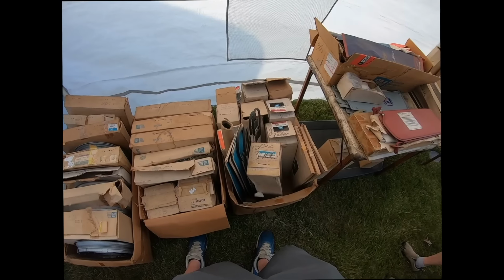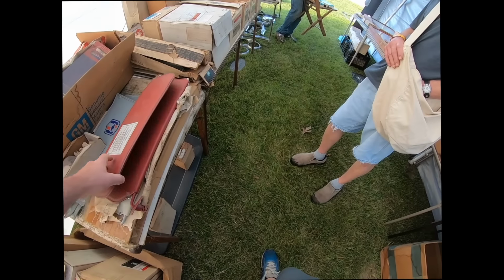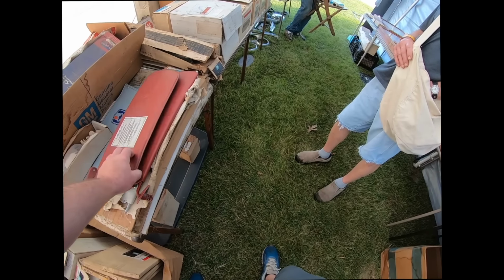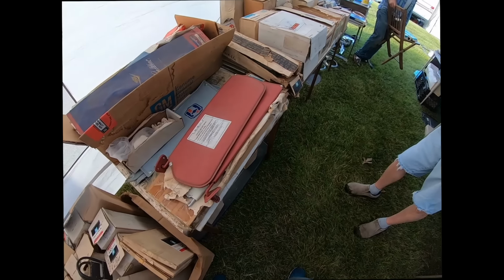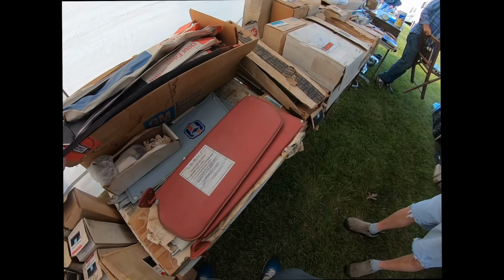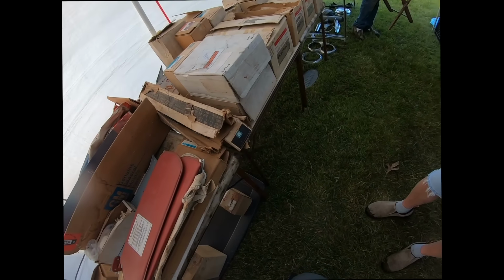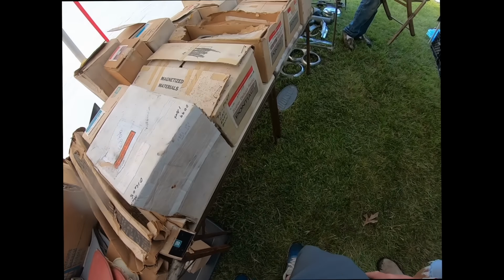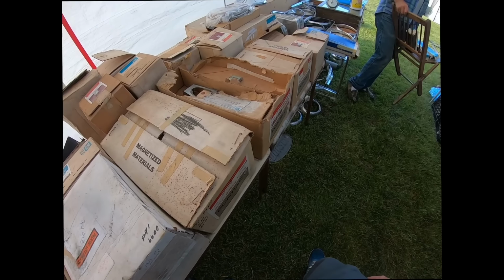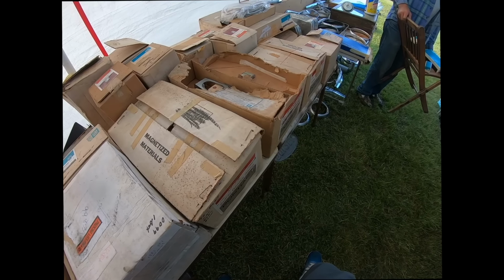I got a lot of Pontiac, Trans Am, Firebird, GTO stuff. Buick Stage 1. I got Stage 1 emblems, NOS in the box. They're about $100 a piece because they got repops for 65 or something like that, plus the shipping and stuff like that on eBay. And I can't tell if they're metal or plastic.